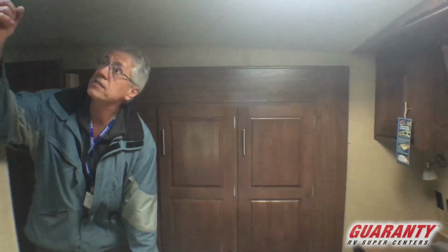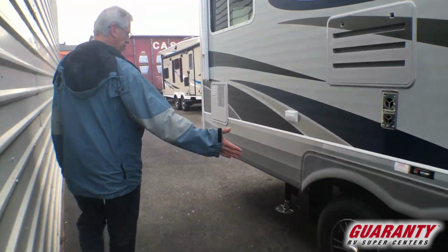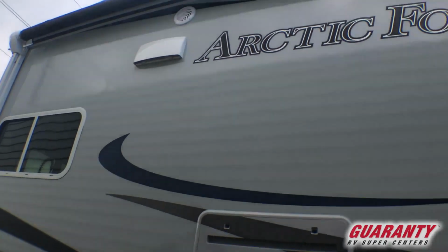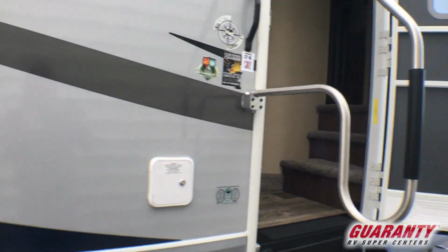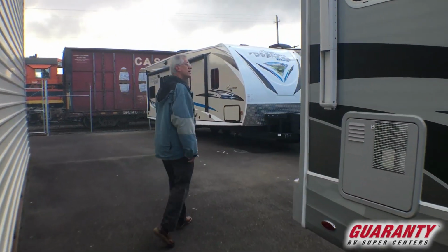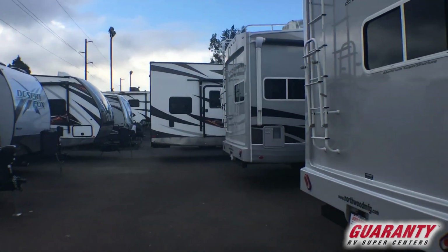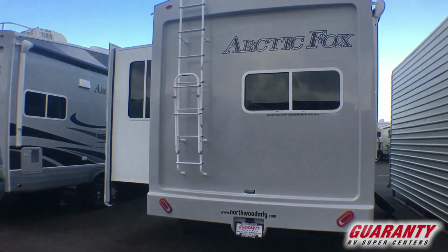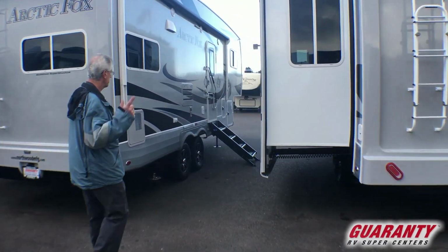You got a fantastic vent, skylight, air conditioning, double axles, power awning with outdoor speakers. Those are marine grade speakers, so you can have music outside when you're camping over the weekend. You've got roof access. Let's come on this way.